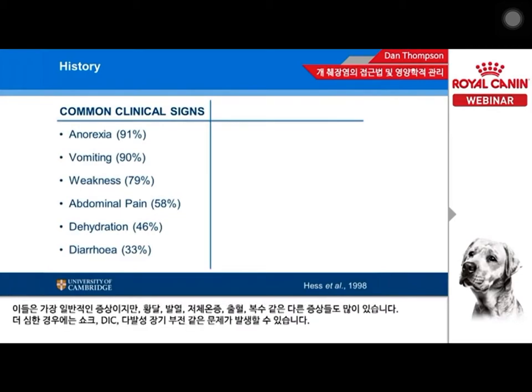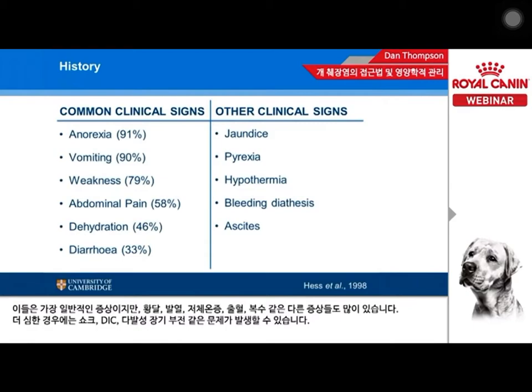These are listed as the most common, but there are plenty of others that you might come across, including jaundice, pyrexia, hypothermia, bleeding, and ascites, and in some of the more severe cases you might also come across things like shock, DIC, and multi-organ failure.